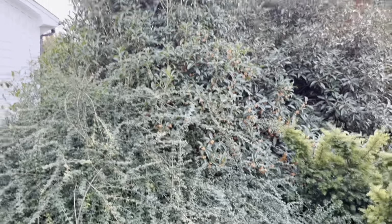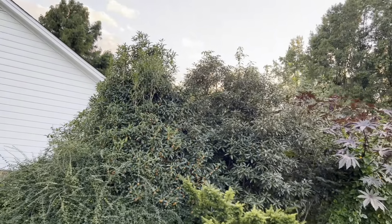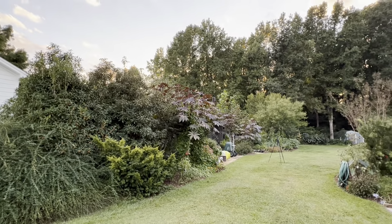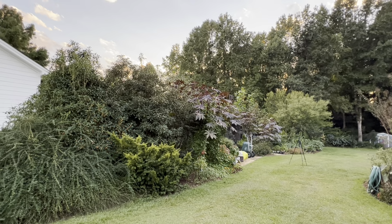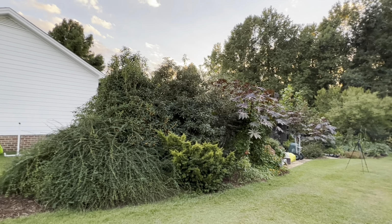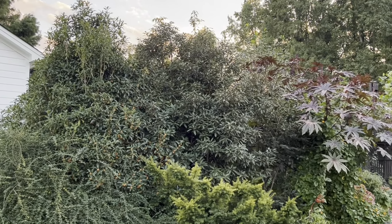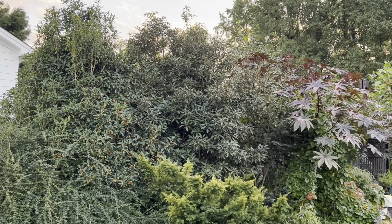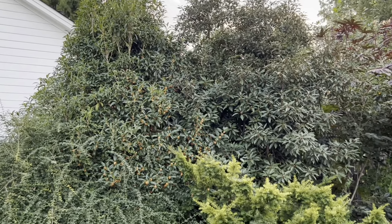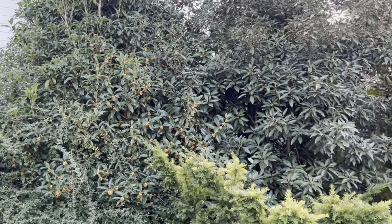Now, I mentioned that it is ideal for screening, suburban screening especially, and this was actually a border of all Leyland cypress. Back in 2016, Hurricane Matthew knocked down all the cypress, which was really quite a relief. I'm so pleased with how the screen has filled in. I don't need 60-foot tall conifers between two one-story houses, but it is nice to have the privacy so that when we're out on the back porch, you don't necessarily look like you're spying on your neighbors.